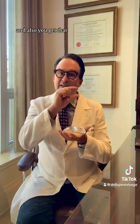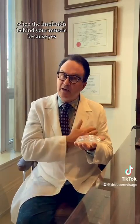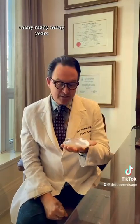And also you get that 1 to 2 centimeter muscle layer covering the implant, which helps to make it look and feel even more natural. And there's also a slightly easier mammography when the implant is behind your muscle, because yes, when you turn 45, 50 years old, you'll need mammography as any other lady. Breast implant is again probably the top procedure we perform in our clinics here in Toronto. It's been used for many years.